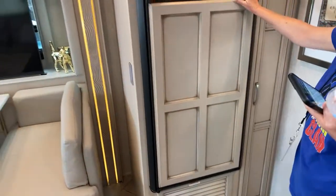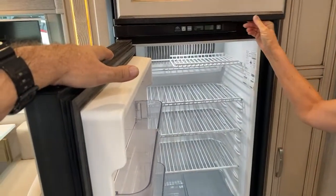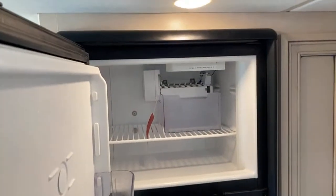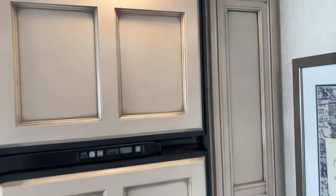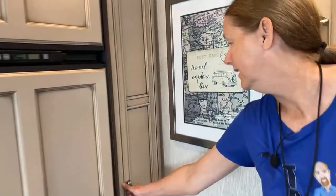And then as we flip around, you've got your Norcold refrigerator, and this is propane. It is. We haven't seen one at all this show, day 6. Oh, it's got an ice maker though. Look at that. Oh, we need that ice maker. This is the first electric/propane refrigerator we've seen in 6 days. And a nice pantry here for food.